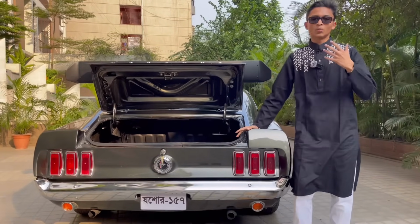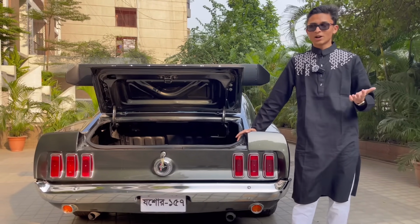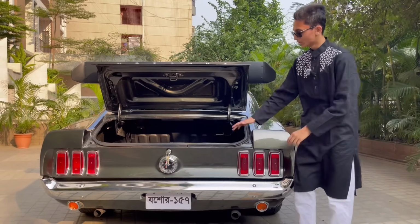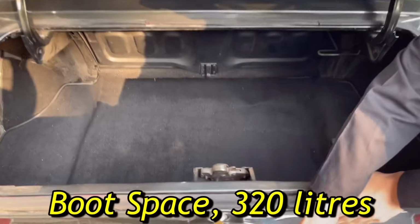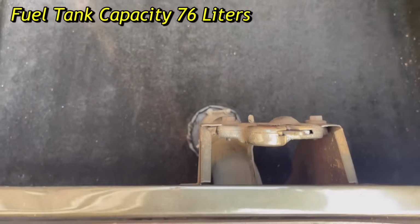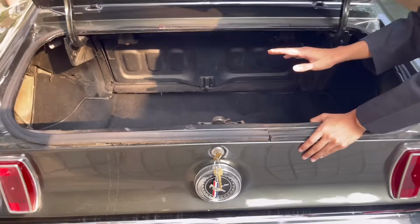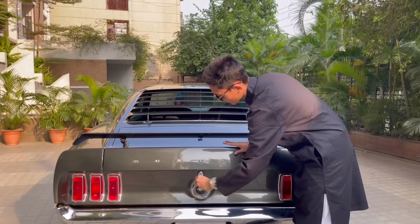For a classic car, whenever it comes to Mustang, we have to think about American muscle, and American muscle does have a very practical boot. So if you look at the boot, you have more than enough storage under this. This is where you put fuel in, and that's where it goes to the fuel tank that's under this compartment. But you have more than enough room for storage areas. Now if we close the boot, because we're pretty much done showing that, we can get the key out.